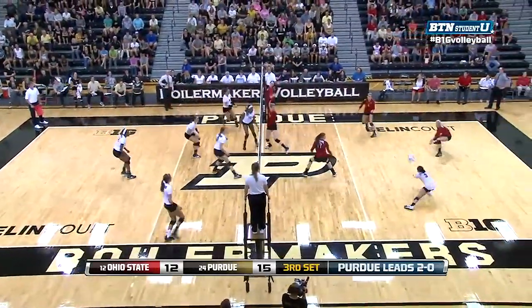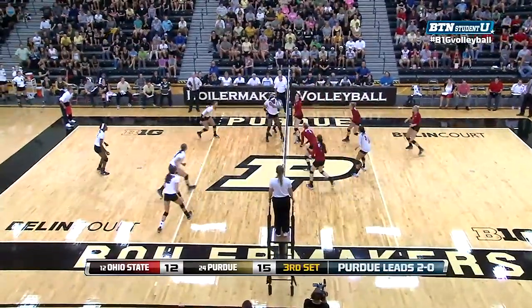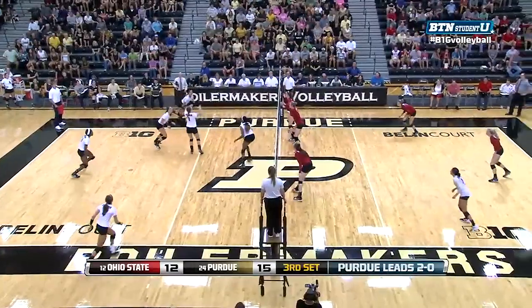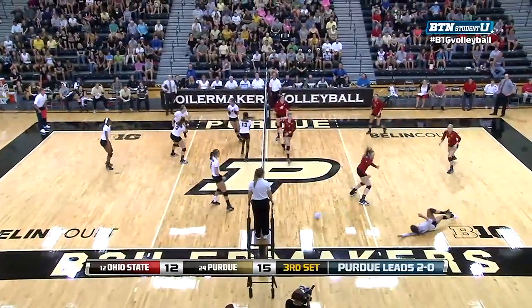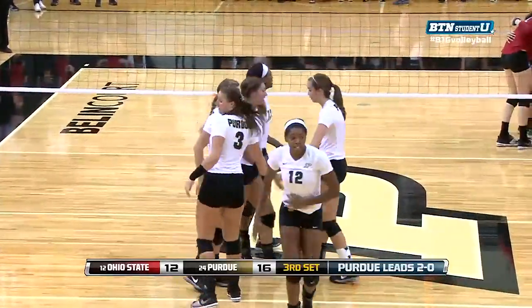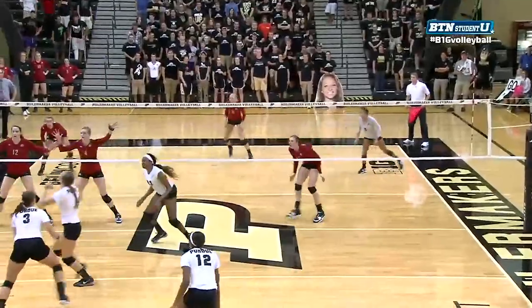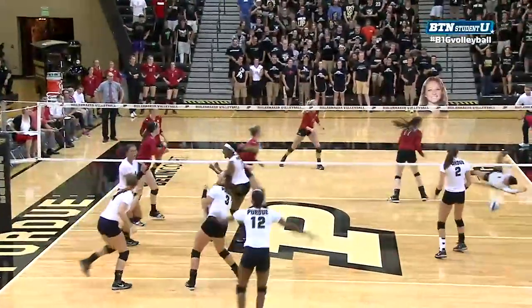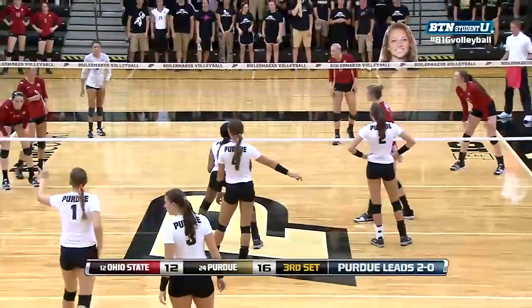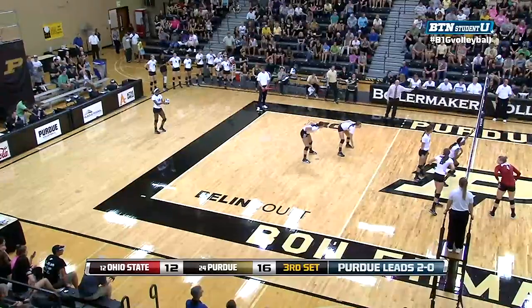Epinesa with the deflection. There's touch again. Adelaja trying to go down. Good dig by the Buckeyes. Tip again. Epinesa gets it. Another out-of-system ball, which she's really great at swinging those out-of-system balls. 8th kill of the night for Sam Epinesa here. So Epinesa off the net, inside. Two Buckeyes in front of her. Takes it cross court, knew exactly where to go with that ball.